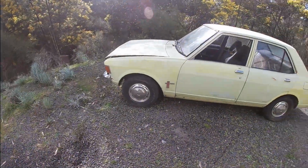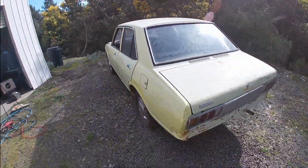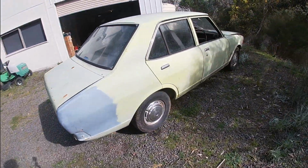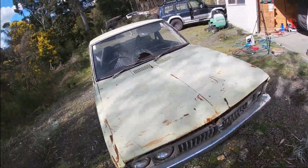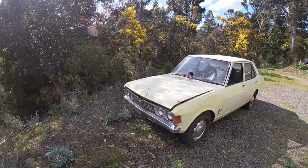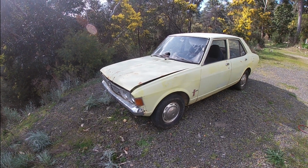Well, that is incredible. 26 years off the road. God knows how long it's been since it's been started, but yeah. What a ripper. 73 Galant. Fired up back to life.